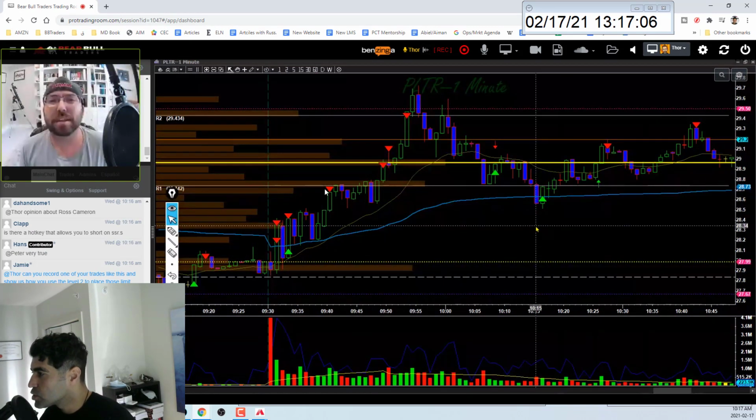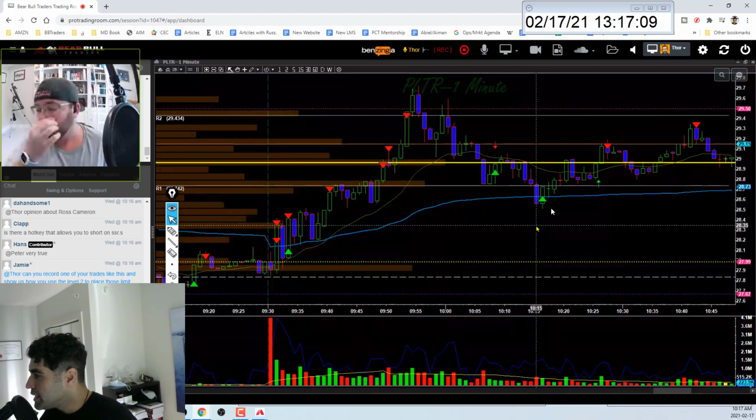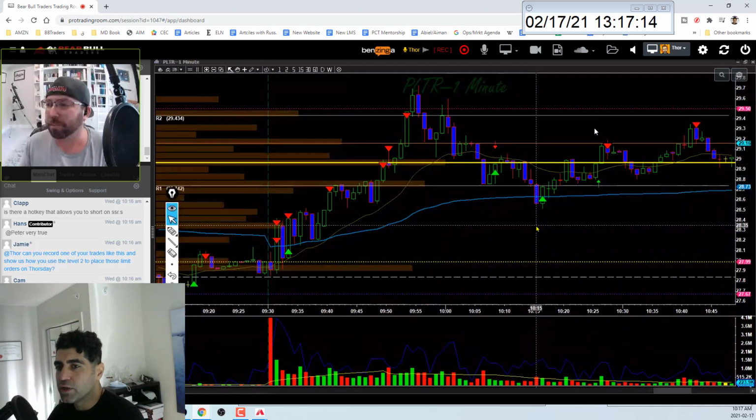As I mentioned, he went up, got a really nice move on it, and then he did bounce, and then he goes up. It's just perfect entries and exits that Thor is doing. He's a really good trader.